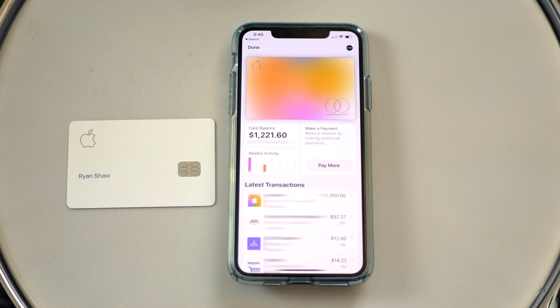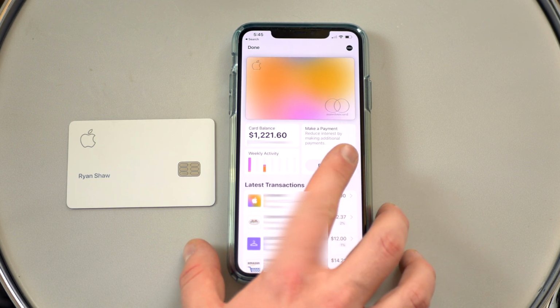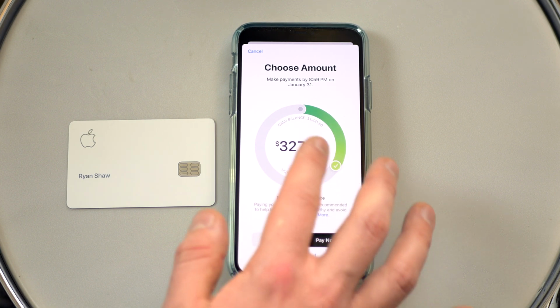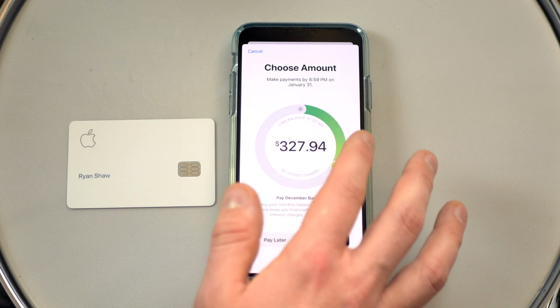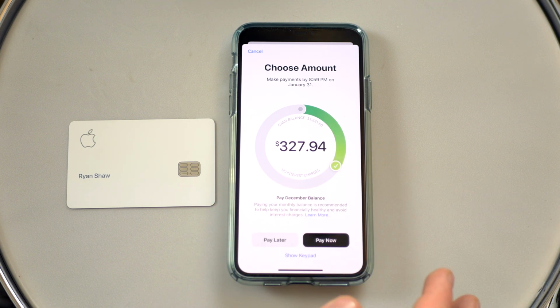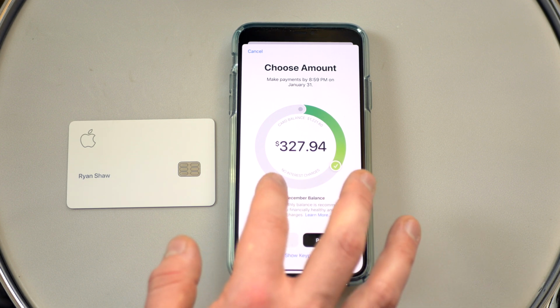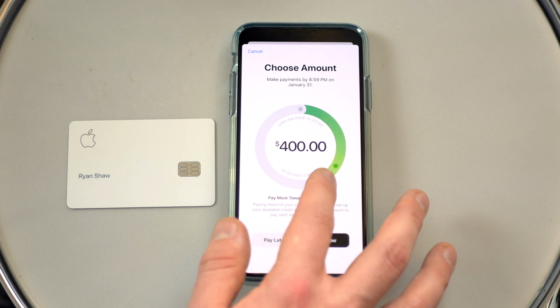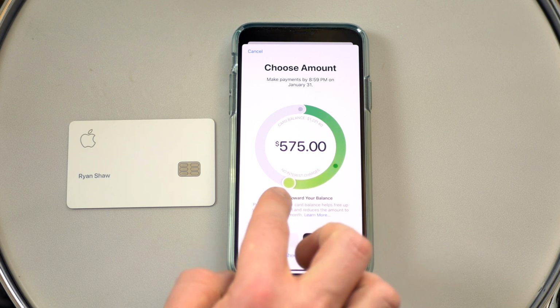But this is where I really love the card, where you go in right here and you click Pay More. And this is the best part of this card by far, I think. So right here, it shows me very clearly, make payments by 8:59 p.m. on January 31st. I have to pay $327.94, and then I'll get no interest charges. And it shows my whole card balance as well, $1,221.60.